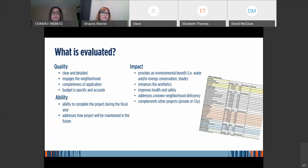But clear and detailed, did you engage the neighborhood? Can you complete the project? How are you going to maintain it if it requires it? And then most importantly is that impact. We have hosted a session solely on environmental benefits, so I encourage you to go back and take a look at it.